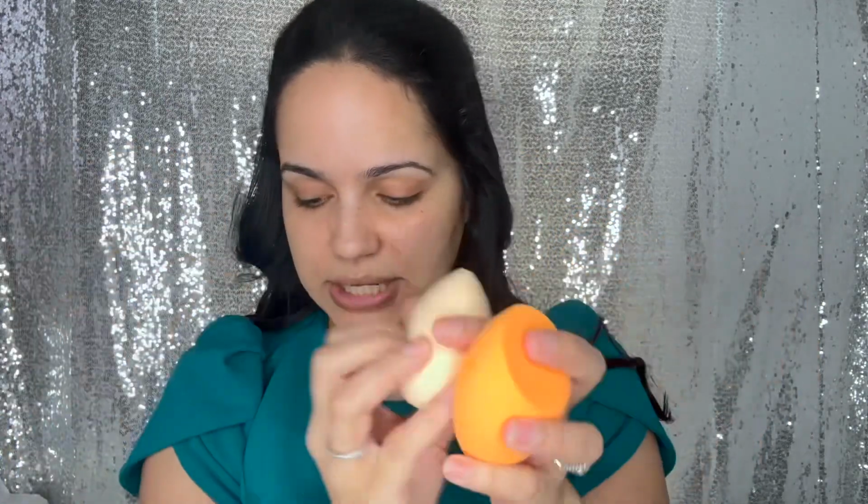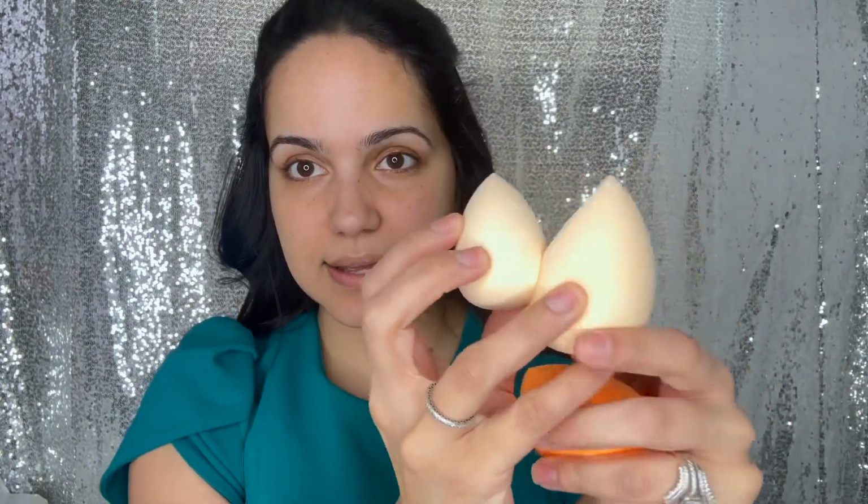I have a Real Techniques one and it's wet, right? And then this is the one from Dollar Tree. And the texture of it is somewhat the same. It's not bad. So I'm gonna use it in this video to see how it applies my foundation, and I'm gonna show you what it looks like when it's dry. So when it's dry, it looks like this. We're gonna see if it does the job. Anyways, enough said. Let's get some makeup on this face.